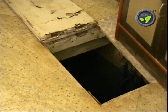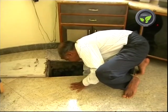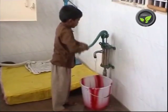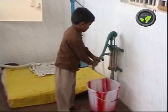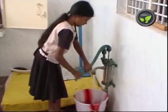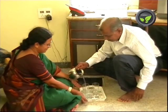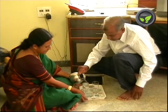Let there be 2 separate storage tanks for rainwater and municipal supply. Do not let light enter the sump, to avoid the growth of algae. Use a small motor or hand pump to lift the stored water. Dipping pots every day will pollute the sump water. This stored rainwater keeps good for years together.